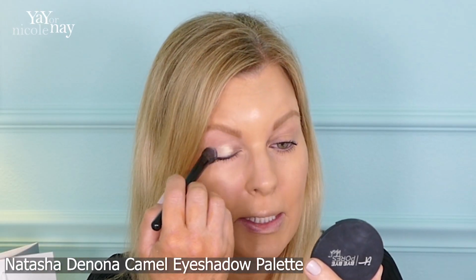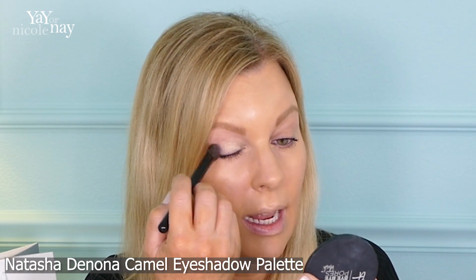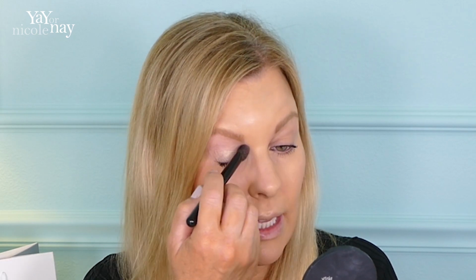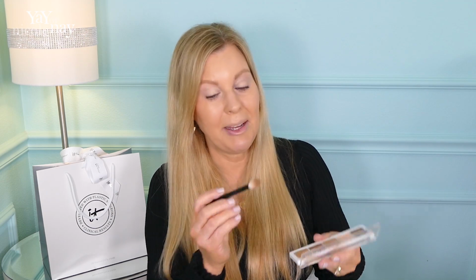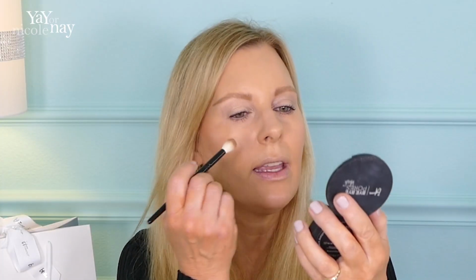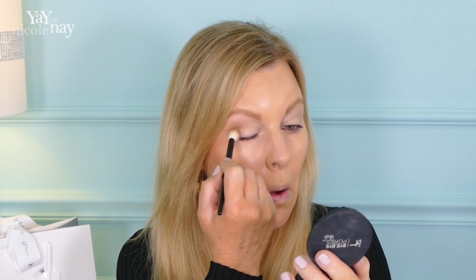I have a hooded eye, so depending on what your eye shape is like, this exact technique that I'm going to use may or may not work exactly for you. I'm trying to bring this part of my eye back with the dark and bring out my lid because I don't have very much lid space that shows because of my hooded eye. Now I'll just dip into the medium color, and I'm going to go ahead and just apply that right here.